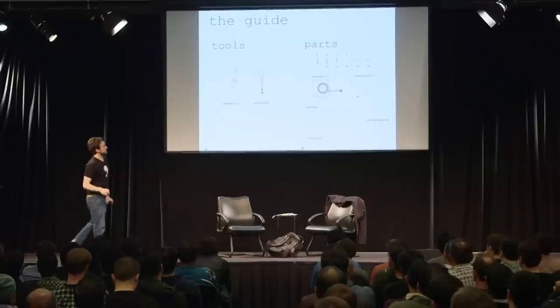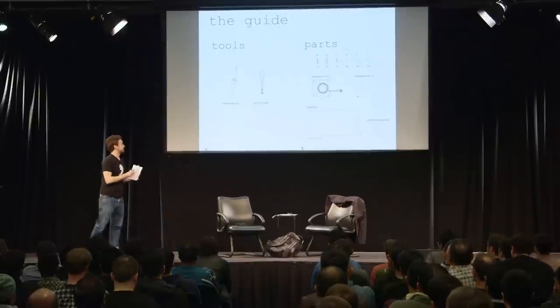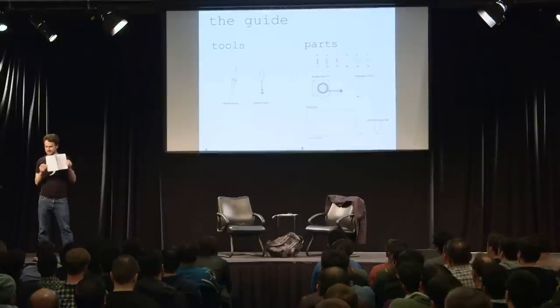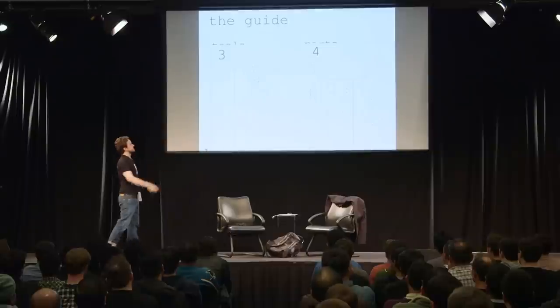We have a great guide put together. A friend who works at a big tech company said, this is the nicest documented build I've ever seen. A hardware guy, Eddie, put this together. Really nice job, looks kind of like an IKEA furniture guide. Did I say it'd be easy as a piece of IKEA furniture? So these are some of the steps from the guide.